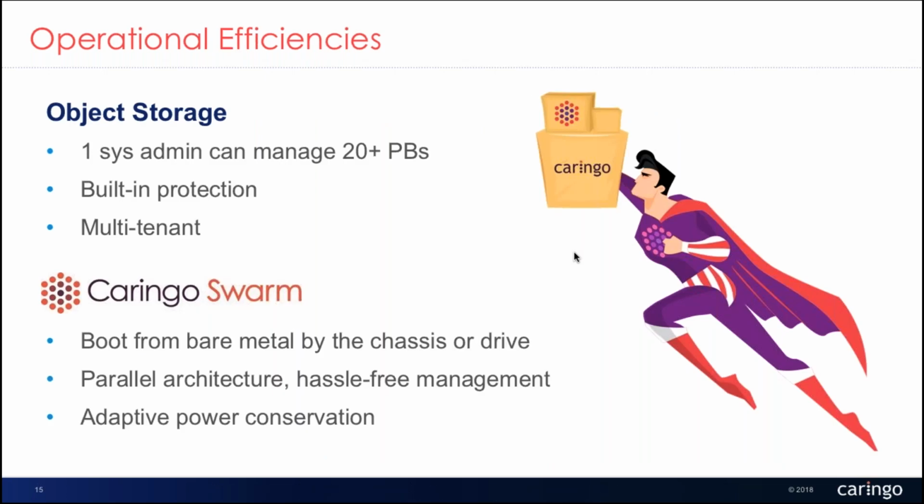Yeah, and then you have a lot of the operational efficiencies that object storage brings. These are commonalities across object storage solutions. The ability to manage a tremendous amount of storage with very limited resources. So, one sysadmin can manage 20 petabytes of data. You have built-in protection. Even though all vendors say they have built-in protection, there are different approaches, and Tony will walk you through those in a bit. And then you have multi-tenancy, so the ability to support different domains, different buckets, different users, different use cases, all using the same infrastructure. So those are commonalities across object storage solutions.